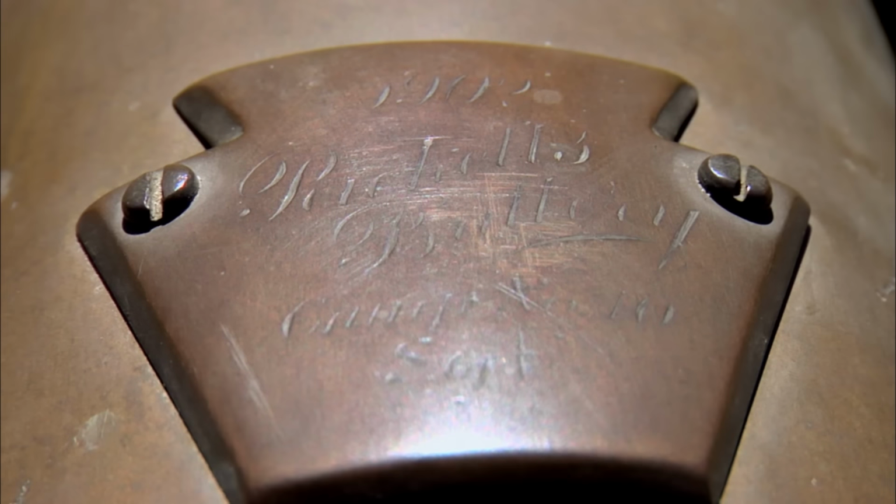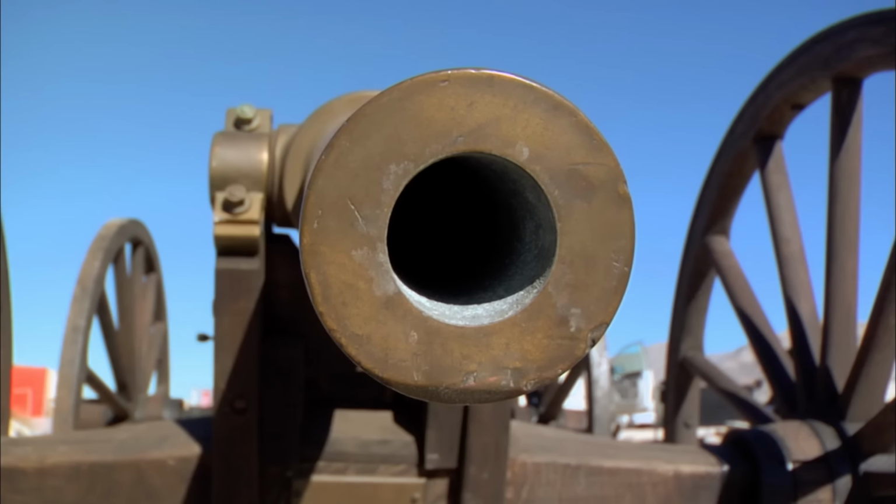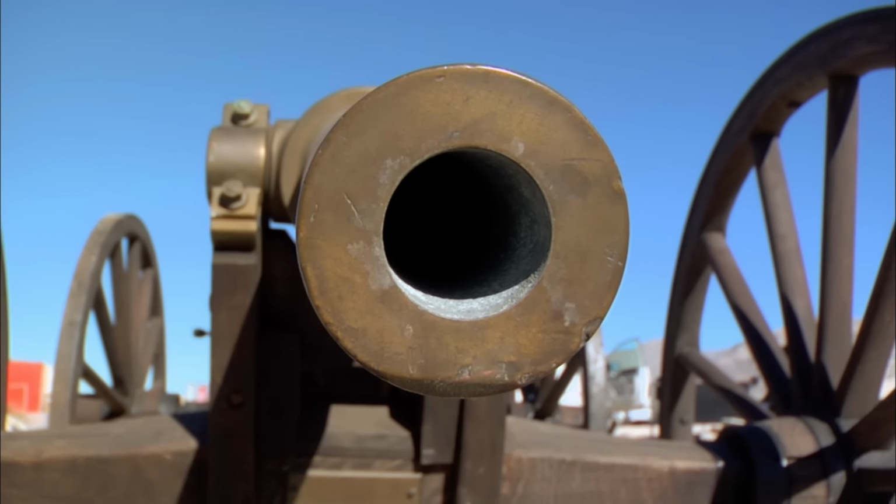All right, so it's something I would definitely love to buy. But until I know everything for sure, I can't even make an offer. I would love to buy this cannon, but unless he can track down some documentation proving when it was made, there's no way I can touch it.